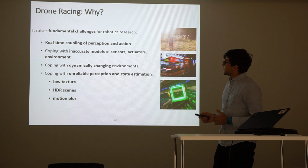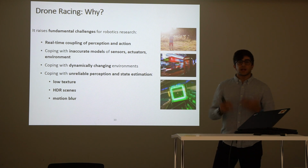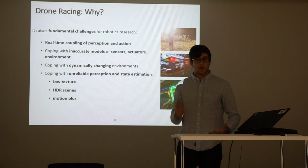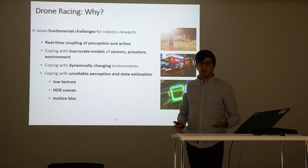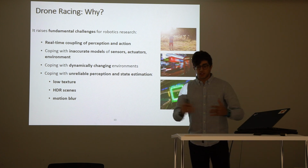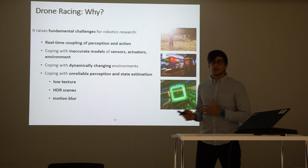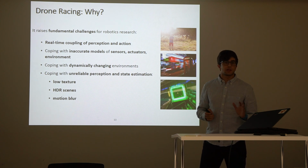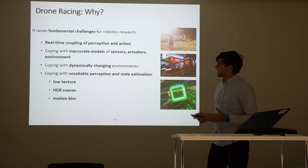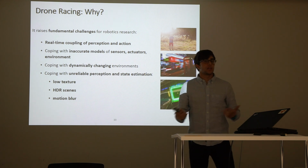And also, since you have to go that fast, it pushes you to cope with all the inaccuracy in the models that you have, of the platform itself, of the sensors, of the actuators, but also of the environment. Because in such kinds of tracks, usually the environment is not fixed, it's not static, things change, people walk through the track, some gates are moved. And current robotic algorithms for navigation are very challenged by this. And also, the problem is coping with unreliable perception, which is due, again, to motion blur, low texture, or HDR scenes.